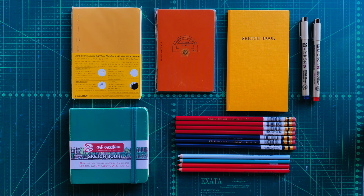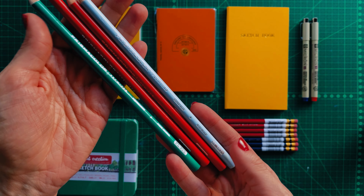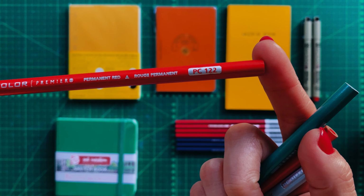Hey everybody, I'm just jumping on here to talk a little bit about all these art supplies that I bought in the city. So, let's get started. I just needed a pocket sketchbook. And yes, I ended up getting some extra pens and pencils, of course.